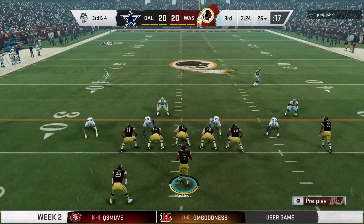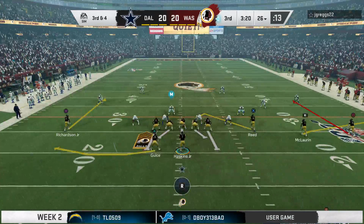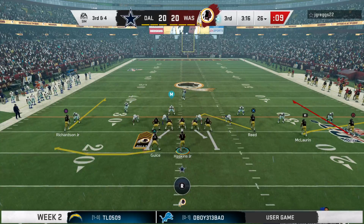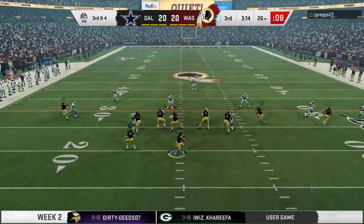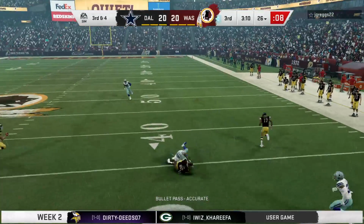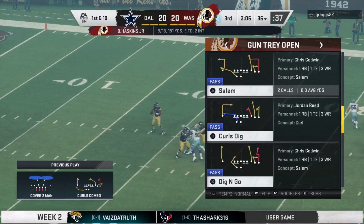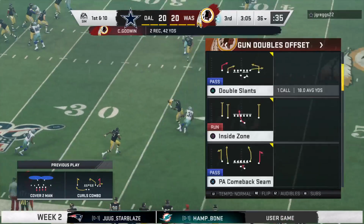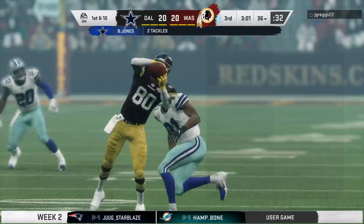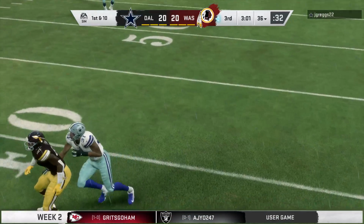The Redskins on 3rd down. They've converted 4 times out of 6. Not bad. This is 3rd and 4. Here's Haskins out of the gun. And he's able to get the first before he's taken down at the 36. He had the touchdown earlier. This one's going to get him a first down. First down. 1st and 10 at the 36-yard line.